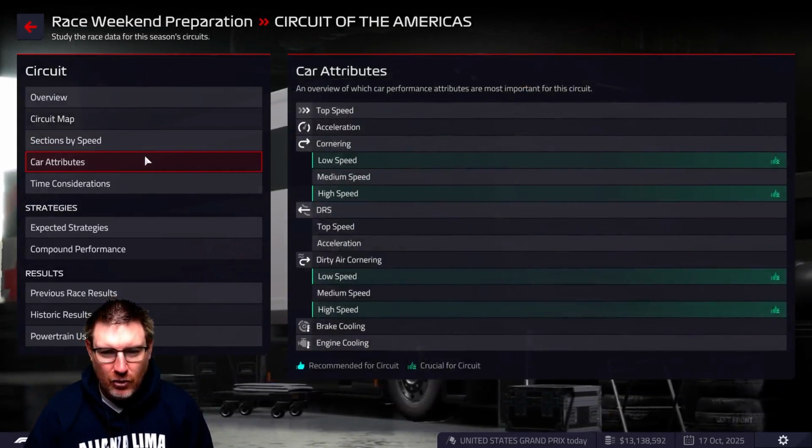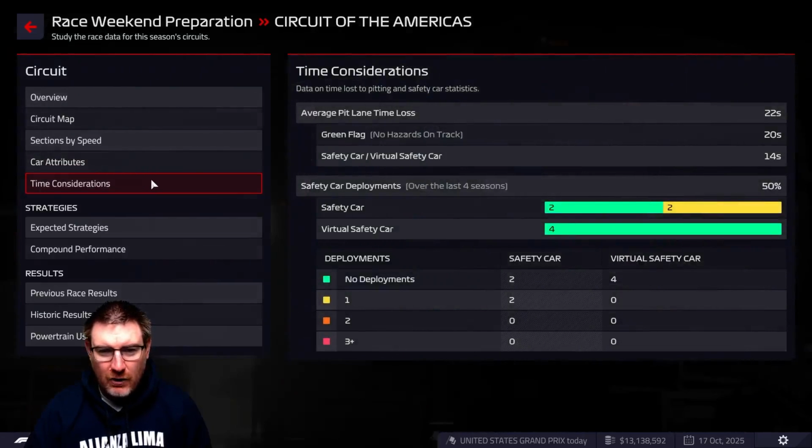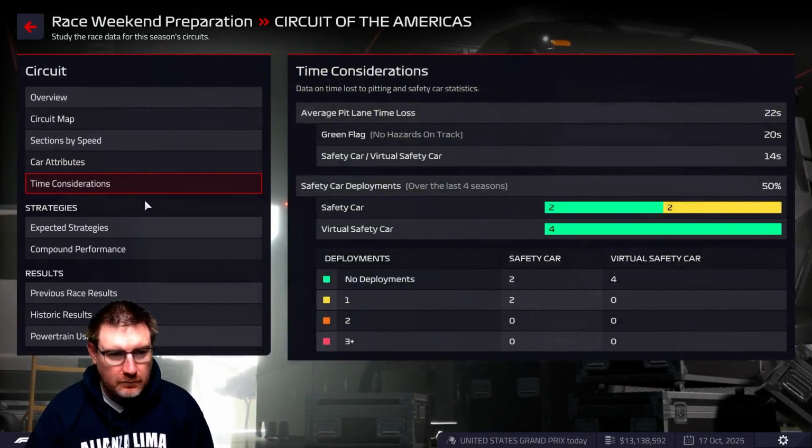Car attributes, low and high speed cornering is what we want, and that's more or less what we have with that new upgrade as well. Safety car, we're at 50% chance, and it saves you about 6 or so seconds in the stop.